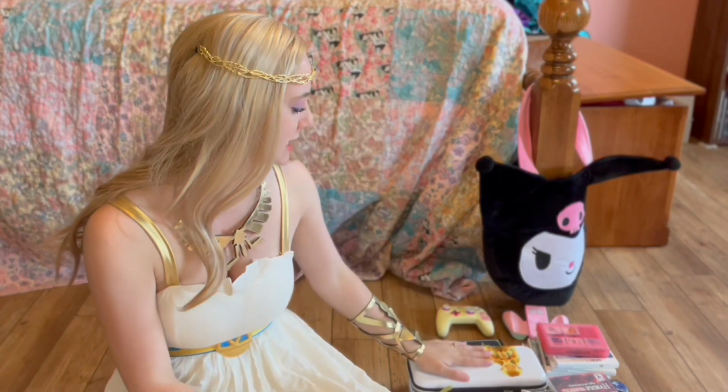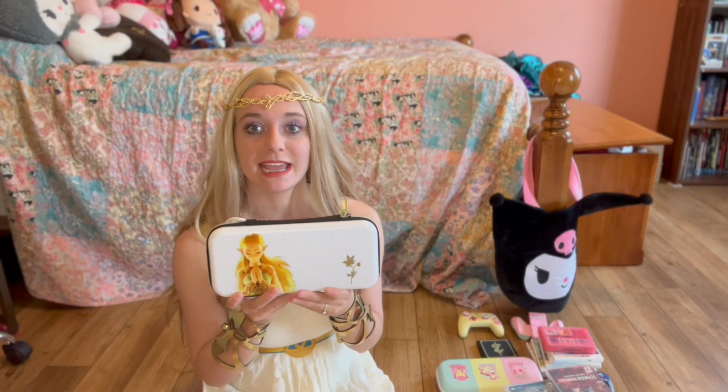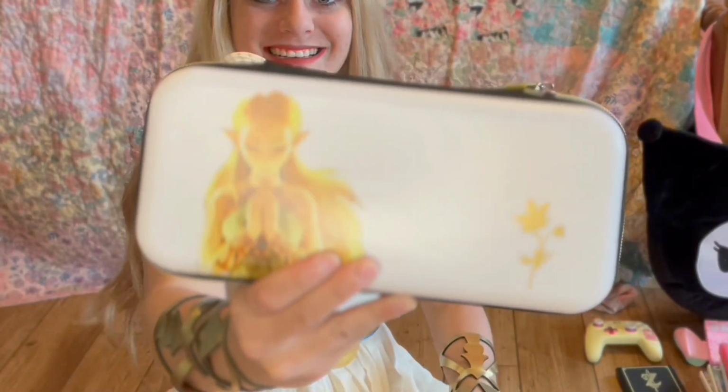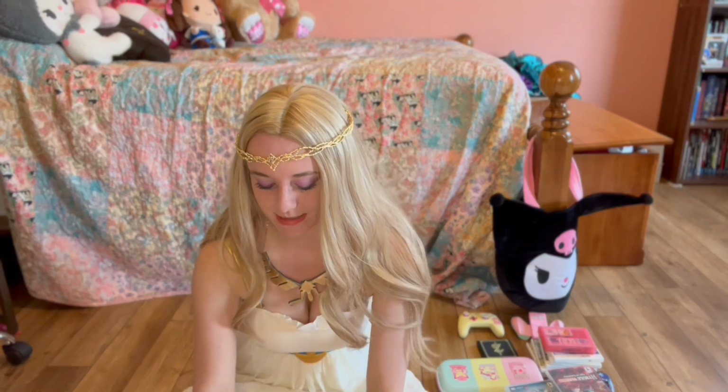I have two systems. I have the 3DS. I also have a Switch. I have my 3DS and this Legend of Zelda case. It's me, see? But I found this at GameStop a few days before Tears of the Kingdom dropped, and I just could not resist it, so I bought it. And now we match!